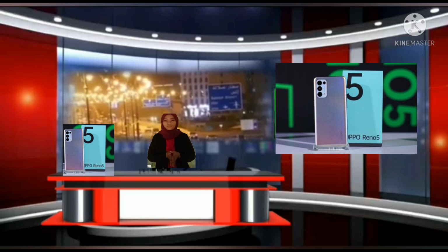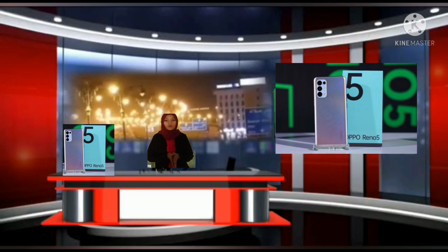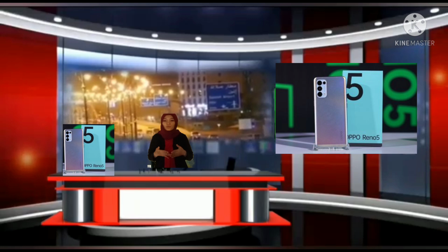The fourth, AI mixed portrait for attractive video. AI mixed portrait is one of the advantages of the OPPO Reno 5, which is also the first innovation in the mobile phone industry. The feature allows users to combine two videos into one, or better known as the double exposure effect.